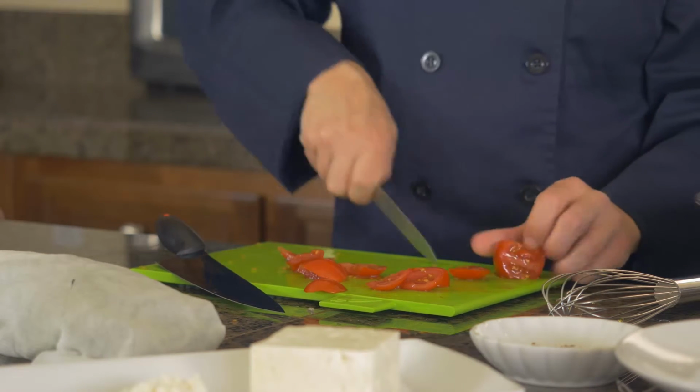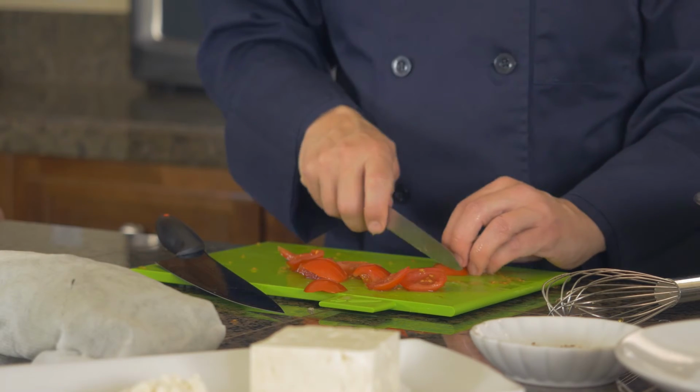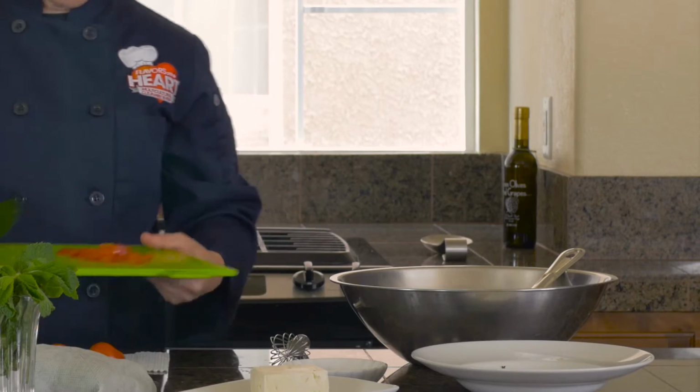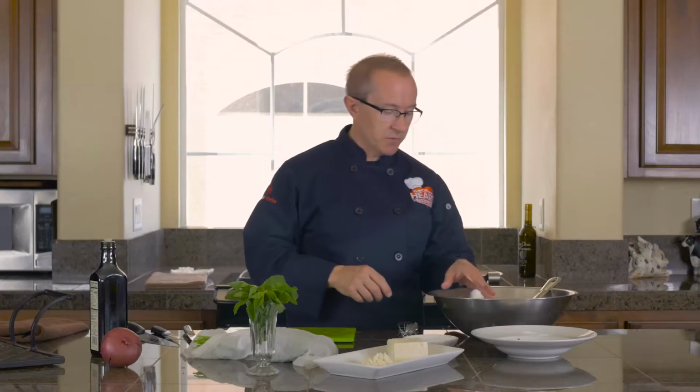Sometimes I like to use serrated knives. Sometimes it makes the job a whole lot easier, especially when you're working with something a little bit more delicate like a tomato. All right, we're just going to add these to the bowl as well. So we have our tomatoes, we have our cucumbers.